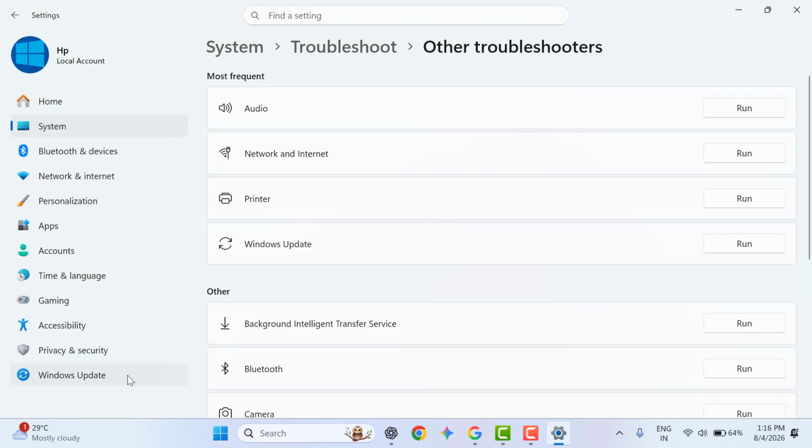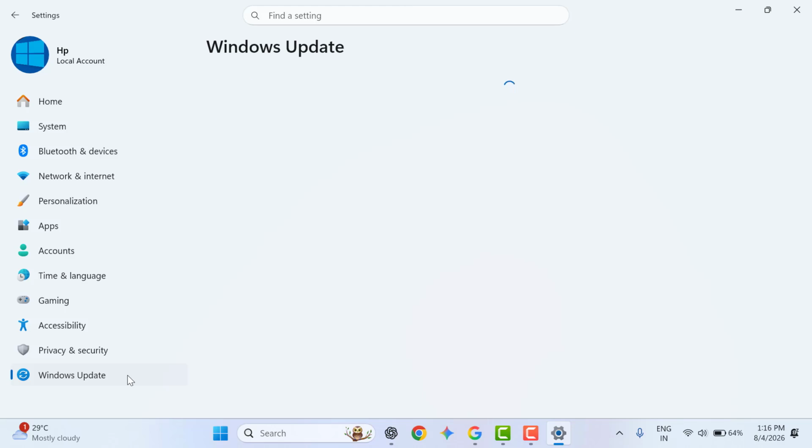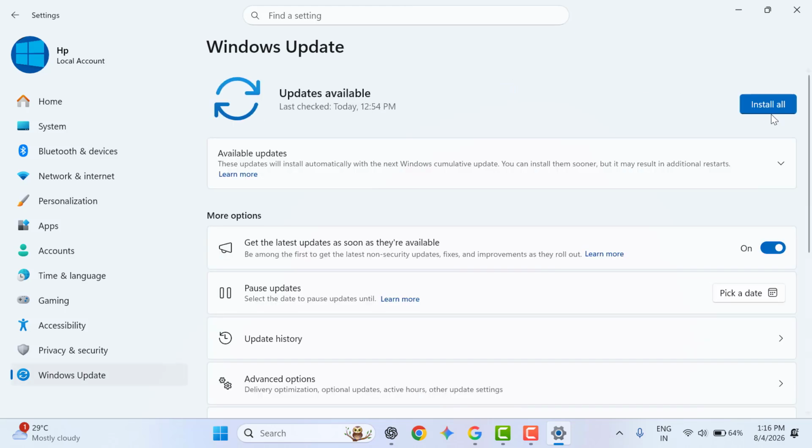If the problem is the same, once again in the Windows settings, go to Windows Update and here click on Check for updates. If there is a pending update, simply update your PC. After updating, it will automatically update all your drivers including the Wi-Fi driver. After updating, it will fix your problem. Still the problem is the same? Now you can try the next method.